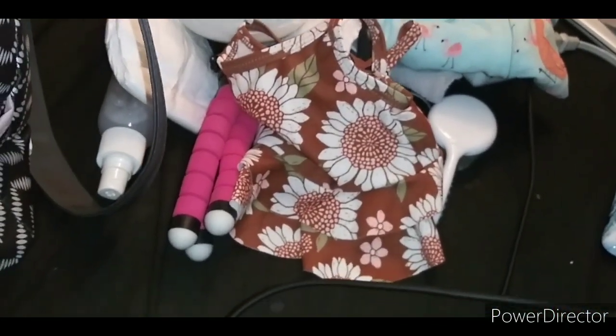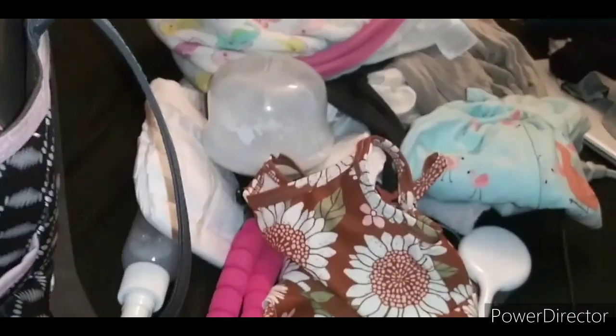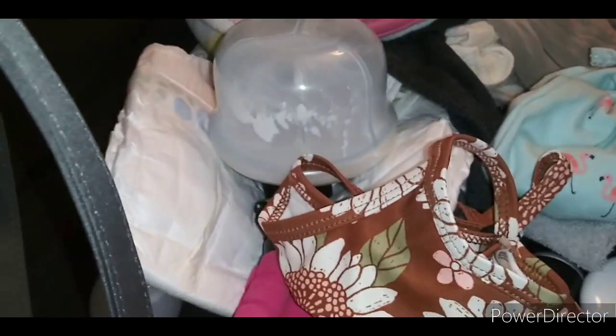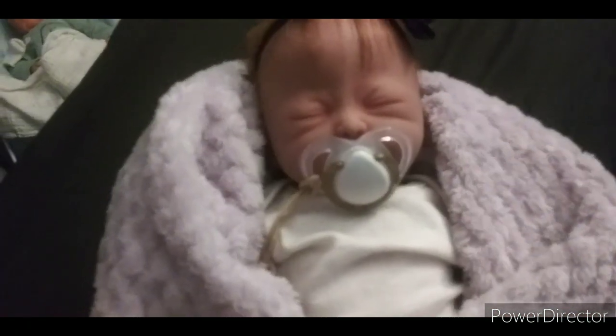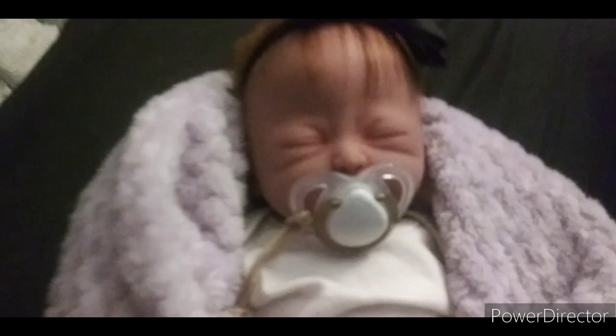But yeah, that is everything I'm bringing. It's a lot. It might go in a different bag, so we'll see. But yeah, it's everything in a diaper bag. And I think that's it for right now, and I'll see you guys when we're on the road. Bye-bye.